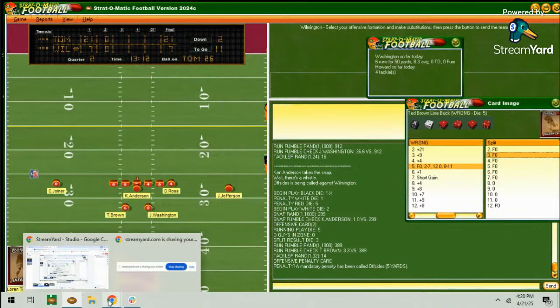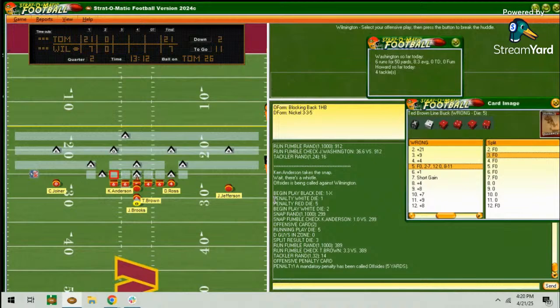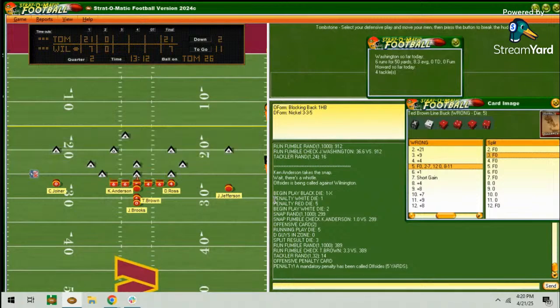There's an illegal motion penalty, 2nd and 11. So with 11 or more yards, defense has a 3-3-5 option, and they do go to it. James Brooks in at halfback.